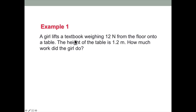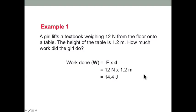For example 1, I have a force of 12 newtons, the weight of the book, acting downwards. I'm lifting the book, so I need to use 12 newtons to lift it up, and I lift it a height of 1.2 meters. How much work did the girl do? I put the formula, W equals F times D. 12 newtons is my force, acting upwards to lift the book, and 1.2 meters is how far the book went. I multiply and get 14.4 joules. Make sure your unit is correct. That's example 1. Make sure you do the other 3 examples first before you go through the video.